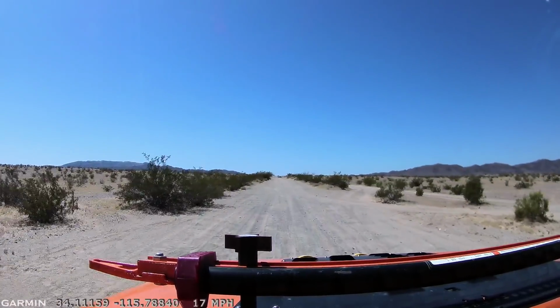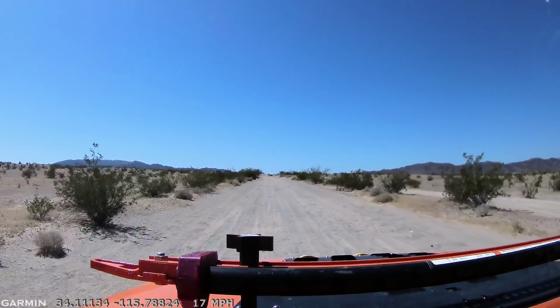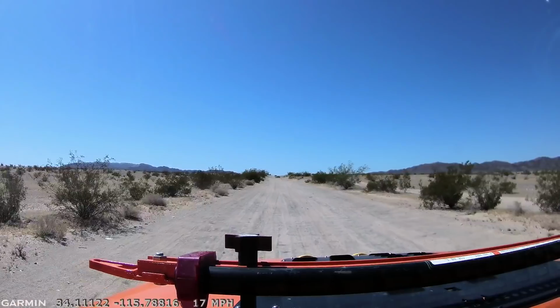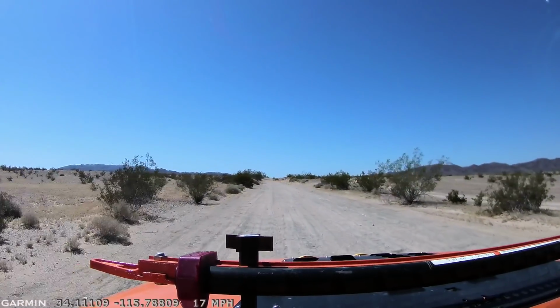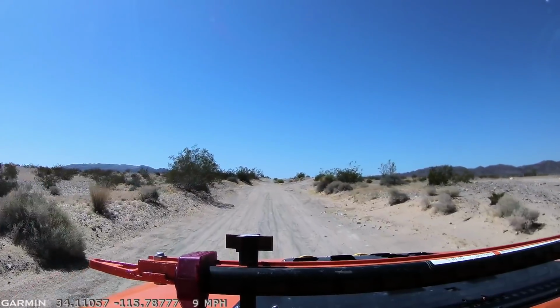Now, this is a road. It's not really what we even call a trail. And the first 12 miles of it are all on open BLM land, which is where we are now. The road is fairly well maintained.